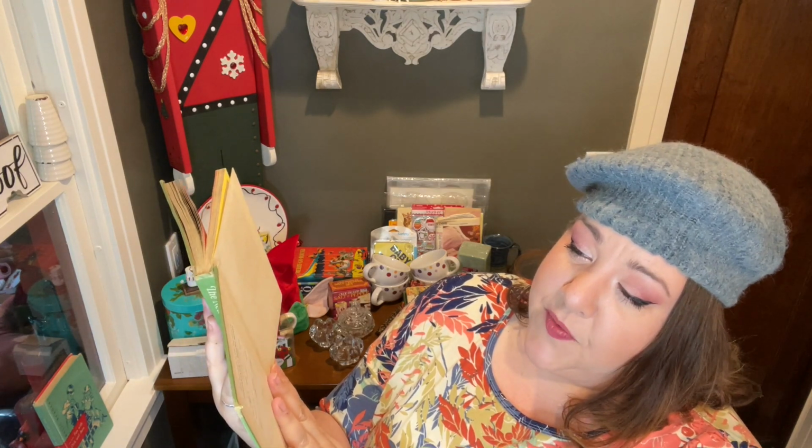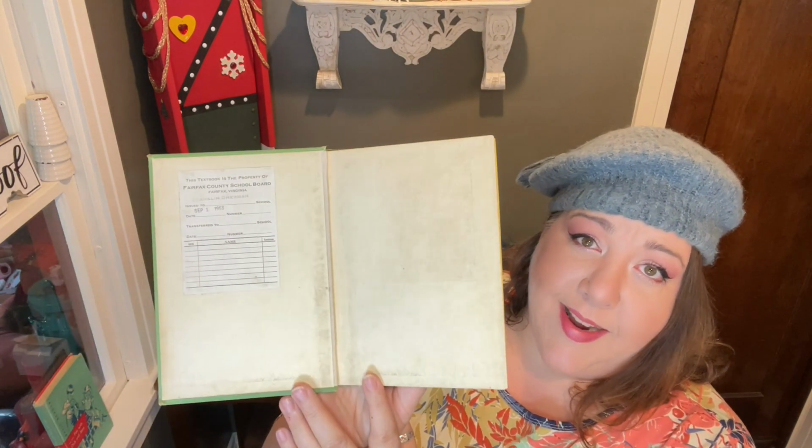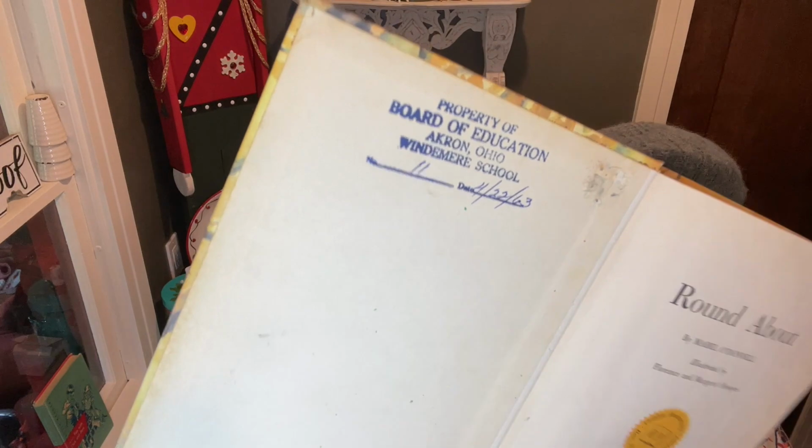This one says it was from Fairfax, Virginia. And somebody assembled a collection of these from all over the place, because one of them I think said Tennessee, and one of them said Akron, Ohio, which is right here. So what a neat collection.